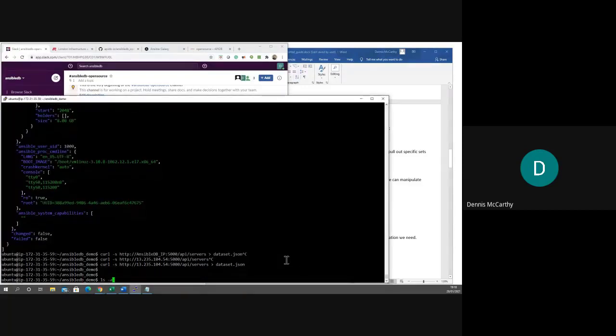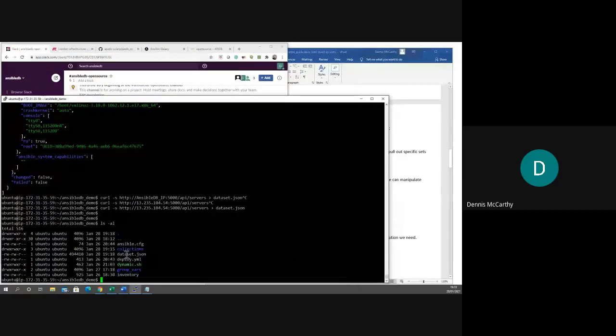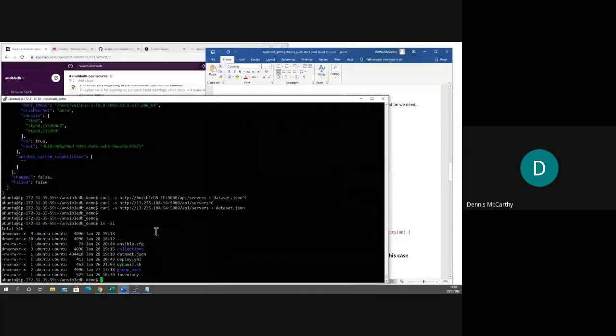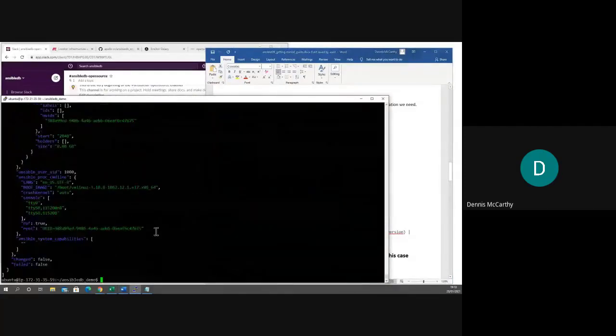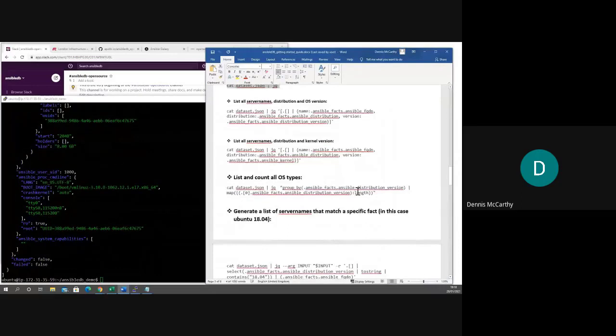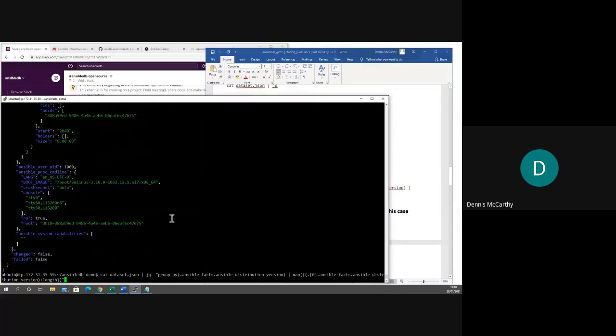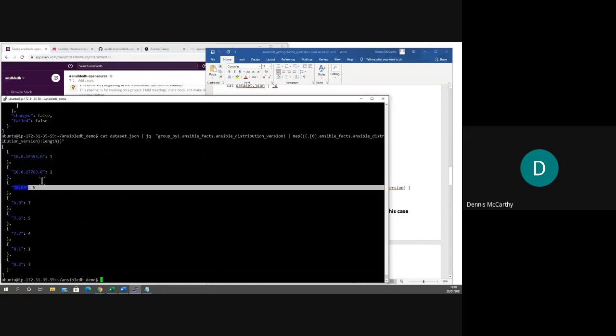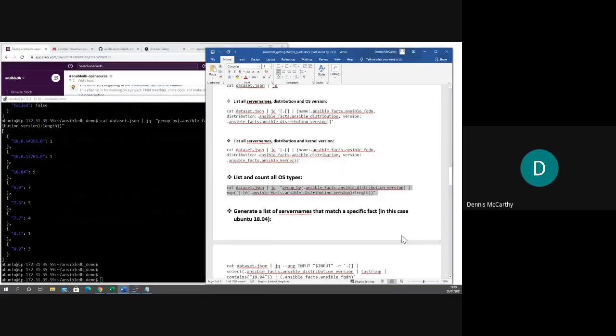So we've just created the data set. It's all raw data. That's the file. If we just do a couple of examples, let's check the data set works. Yep, that's the same output, which is cool. And then just a couple of examples. Let's list out all the OS types. So across your entire network, all the servers that you've run this on, it will tell you what you've got. We've got 3 8.2 servers, we've got 9 Ubuntu 18.04, we've even got a couple of Windows servers in the mix, 2016 and 2019. So that's quite handy to know.